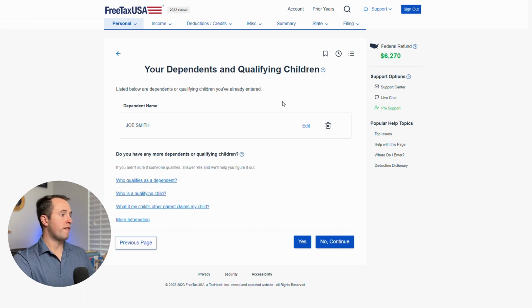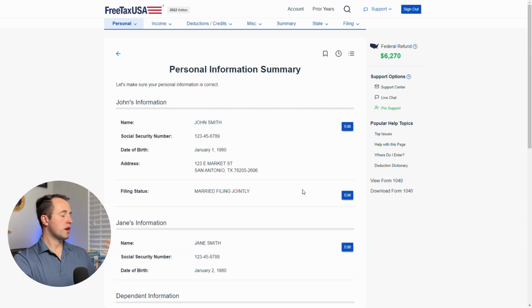deductions. So I've already pre-filled this out, but if you do have children, you're going to come in here and you're going to say yes, you have any more dependents or qualifying children, or before you've put anything in the first place, you'll select yes, and then they'll put in all of their information, their full name, whether or not they live with you, what's their date of birth, and their social security number. So in this situation, no, I don't have anybody else to add. So we're continuing on here.